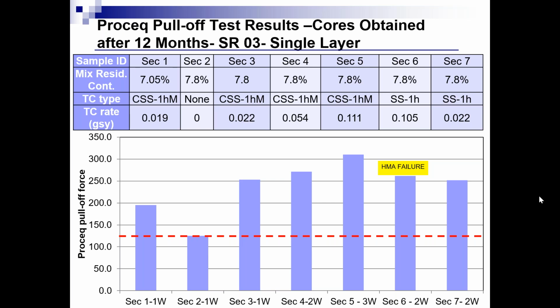The only thing we have seen is that the application rate has an effect. Applying a tack coat has an effect, and lowering the mix has an effect. One of the reasons we went with that is that we did some preliminary testing before even the field test section, and that's why we went to 0.75.